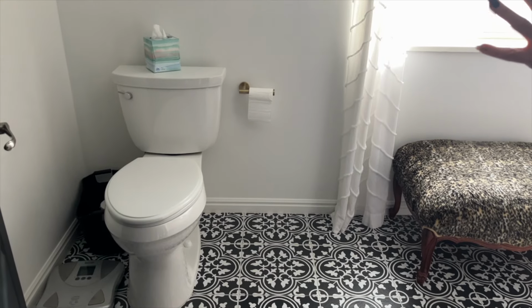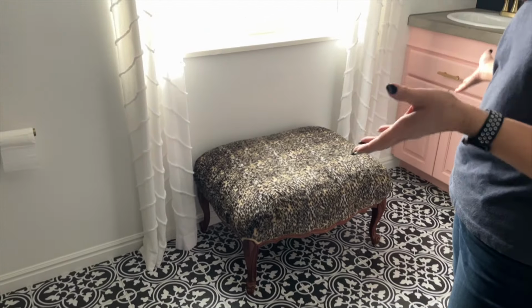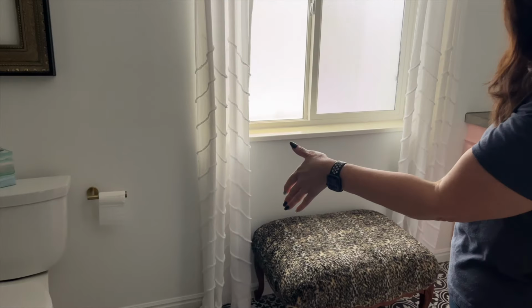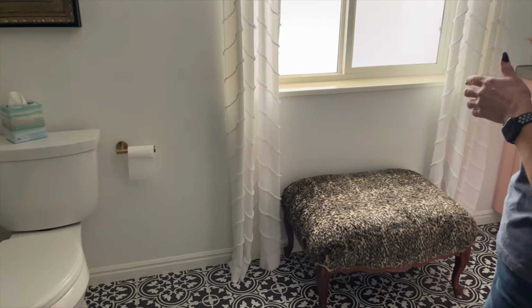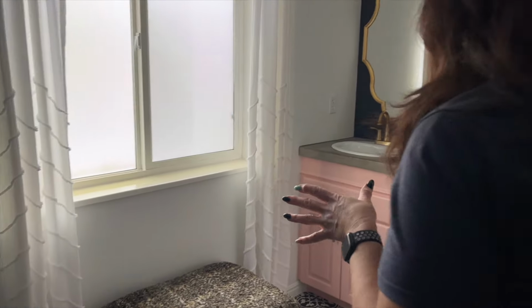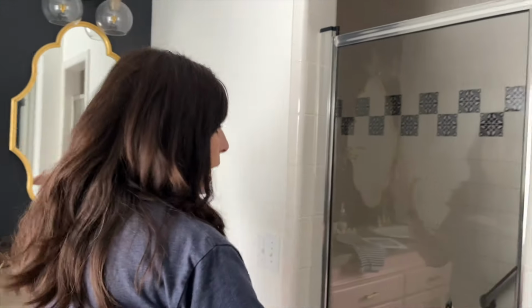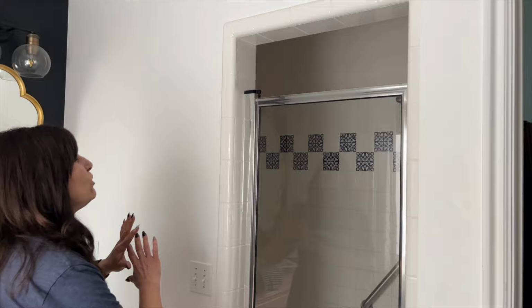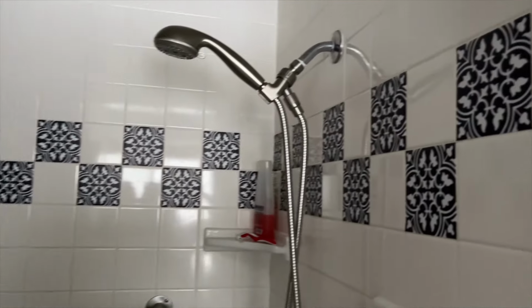All right, the other issue is there's this big kind of unused space. And I thought about possibly being able to fit a bathtub here, but there's not quite enough room if you want to be able to stand in front of the vanity. So that doesn't work. And the other issue is the shower. I mean, it's a nice big shower, but it's so closed off with this wall. And so it's just dark in here.